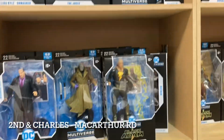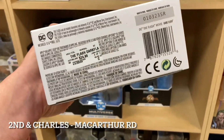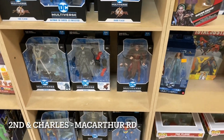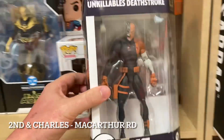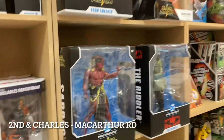What you see is what you get here. They do have the Dark Flash going on, so looks like the new Flash stuff is here. $24.99 on those. Saw those at BAM recently as well, so I think the price is pretty similar. I think BAM and this store are basically like sister stores or whatever you want to call them. Unkillables Deathstroke, Deceased Aquaman. We have Sabak over here.